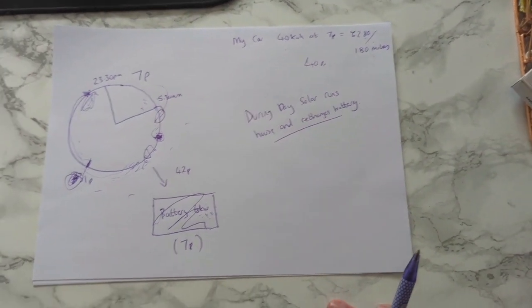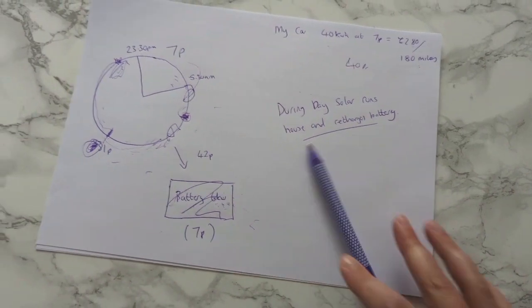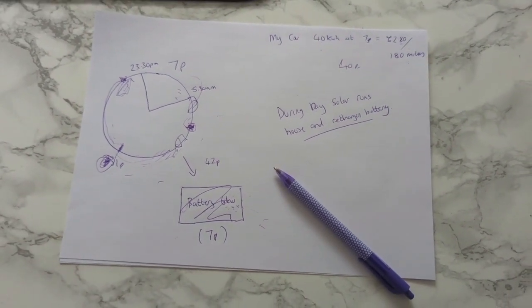And that's all because of the solar, the inverter and the batteries. Boom! Alright guys, what do you reckon? Sounds good, doesn't it? Love it. Like I said, I need some more batteries first though to be completely great.